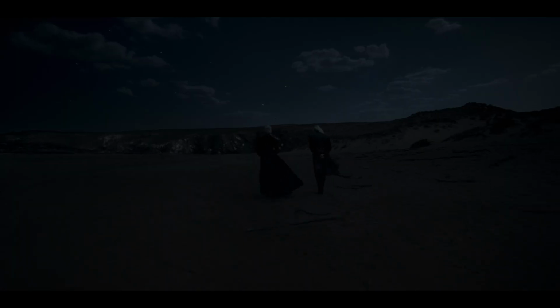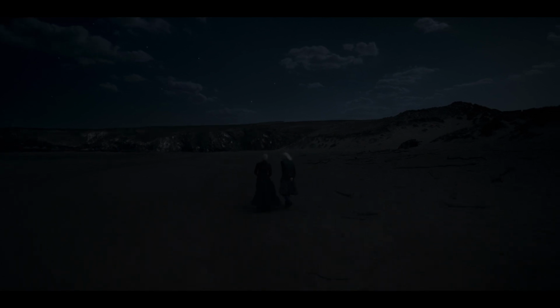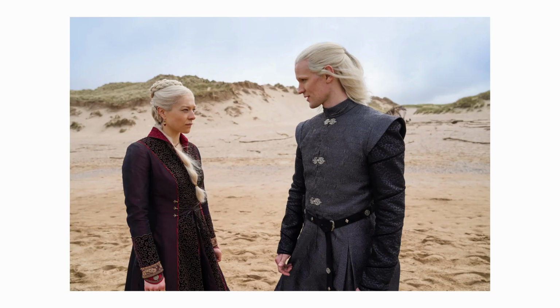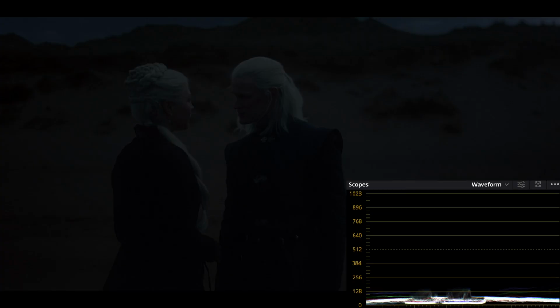Let's look at this scene from House of the Dragon. And you can see from behind the scenes photos, they actually shot this scene day for night, and this is what it looks like on the day. And in post, they just brought the exposure and saturation down, and it looks like this. Look at the waveform. It's so dark that I'm having a hard time seeing anything.